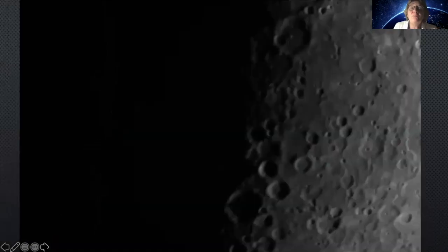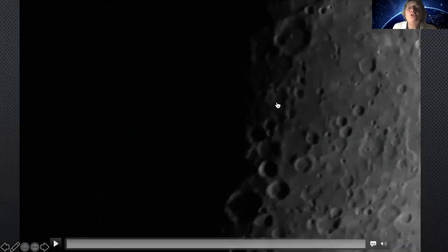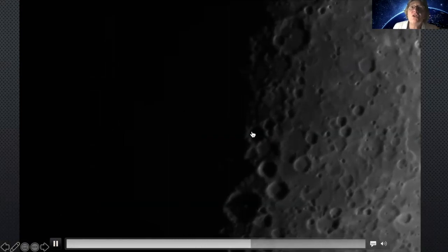Now if we come down a little bit more, you'll notice here that this part on the right is bright and this part is black. And this is what we call the terminator. As the phases of the moon change, different parts will slowly get illuminated. Whilst it's moving across, you get this effect here, and that's what's called the terminator. We'll see in a minute the difference between one day and the next as to what you can see.